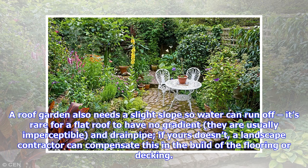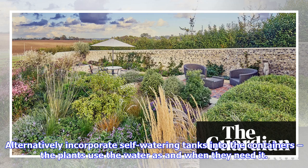A roof garden also needs a slight slope so water can run off. It's rare for a flat roof to have no gradient. They are usually imperceptible, and drain pipes. If yours doesn't, a landscape contractor can compensate for this in the build of the flooring or decking. Alternatively, incorporate self-watering tanks into the containers. The plants use the water as and when they need it.